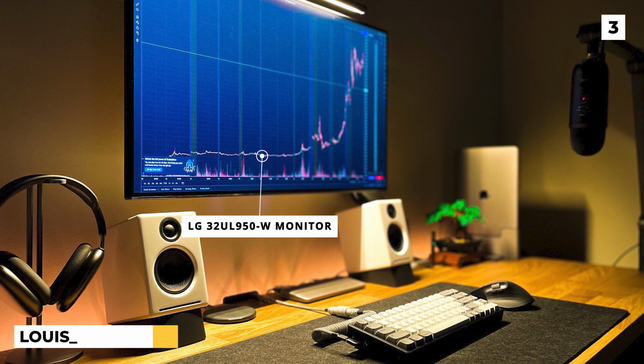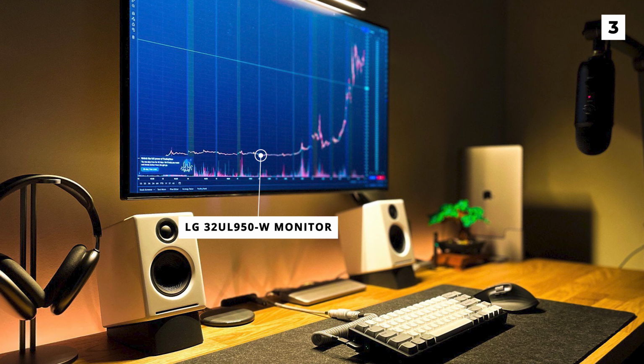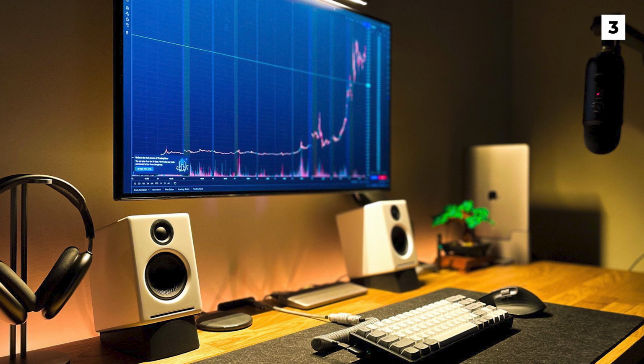The mounted LG 32UL950-W monitor almost looks like it's floating, giving it a very futuristic look, and the light right above the monitor really lends itself to this futuristic professional vibe.